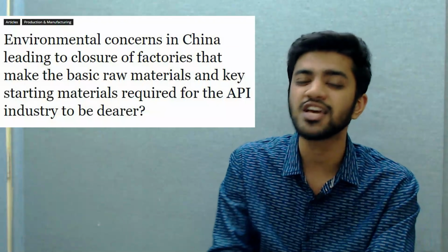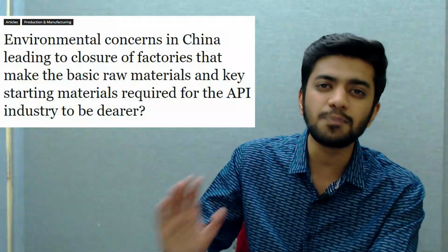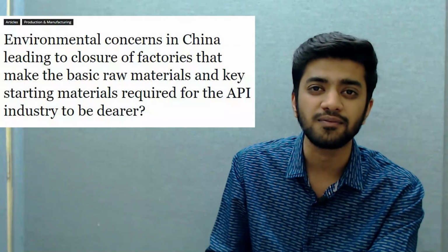Not only that, the API industry generates a lot of pollution, and because China was one of the major global leaders in API manufacturing, there has been a huge pollution crisis since the last 3 years, and as a result of that, many API companies have been shut down, and already some sales due to those reasons have started coming to India in the last 1.5 to 2 years.